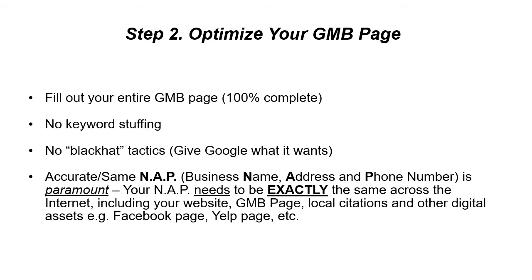Okay, for step 2, you want and need to optimize your Google My Business page. Now, do not overcomplicate this like too many other businesses try to do. What I mean is just fill out your page 100%, but do not try to fit every single keyword in your listing. Google won't like that. And never do any of the underhanded black hat tactics, as Google and its bots are simply too smart for that stuff, which will most likely catch up to you sooner rather than later and cost you more than it's worth. And remember, your NAP, your business name, address, and phone number are paramount to your 3-pack success.